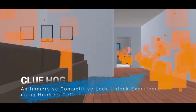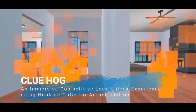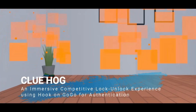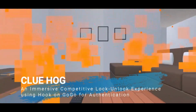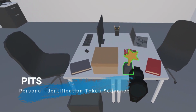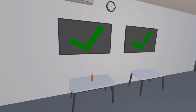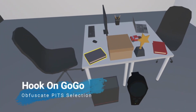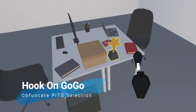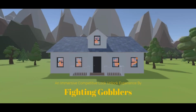The Fighting Gobblers of Virginia Tech proudly present our 3D UI contest submission, ClueHog, an immersive competitive lock-unlock experience using Hook on Go-Go for authentication in the metaverse. In our entry, we propose a personal identification token sequence, or PITS, as a means to authenticate and access private data in the metaverse. In order to obfuscate your PITS selections, we created an interaction technique known as HOG, or Hook on Go-Go, to prevent over-the-shoulder attackers from guessing your sequence. We hope you get to try them out.